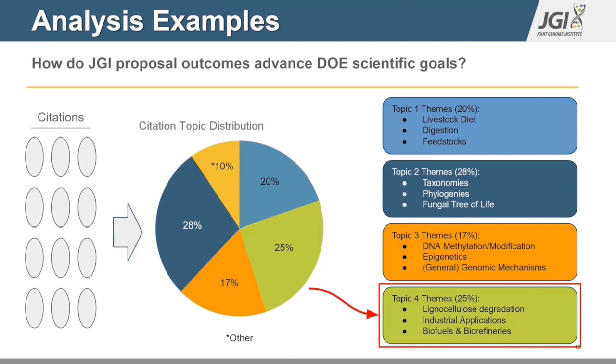However, what we can do is leverage this information to, one, get a distribution of what is actually resulting from our work. So for those papers that are developing topics explicitly of interest to the Department of Energy, we can zoom in on them and start looking for resulting patents and other cool outcomes like the ones that I discussed earlier. And for those topics that are a bit farther off, we can see valuable research in addition to the original proposal intents, which again indicates compounding returns on JGI funding.